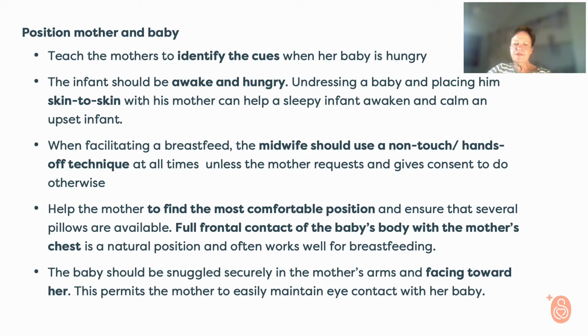Now, the baby should be snuggled securely in his mother's arms and facing her, and this also helps the mother to maintain eye-to-eye contact with the baby, which might be very positive specifically for the mother. And remember, we have said that when she's experiencing a positive experience with the baby, it also helps with the secretion of oxytocin, which helps to a large extent with the letting down reflex.